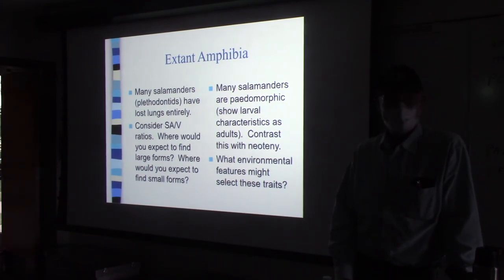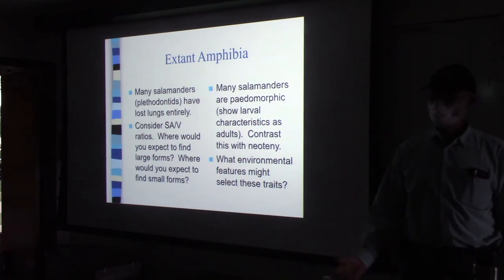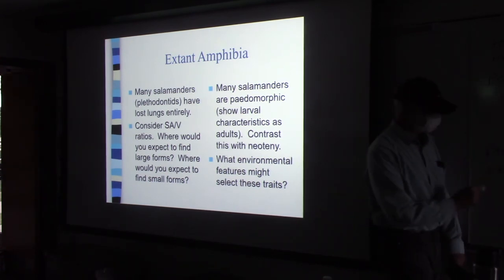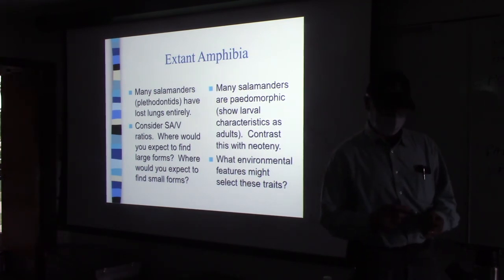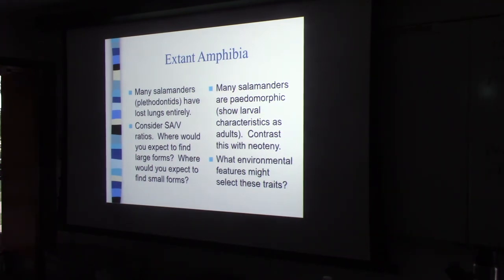What is neoteny? The opposite? Neoteny is the ability to reproduce as a juvenile. Wait a minute, you say, there's a problem. What's the problem? The line between juvenile and adult is defined by being able to sexually reproduce. So if you can reproduce, you're not a juvenile, you're an adult. Okay? So we no longer use the term neoteny. That was from a time in our biological history when we were confused. Okay? We now use the term pedomorphosis. So it's the retention of juvenile characteristics in the adult form.